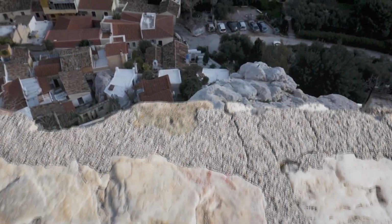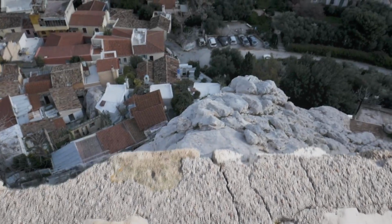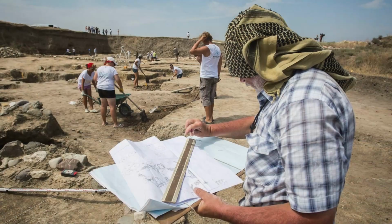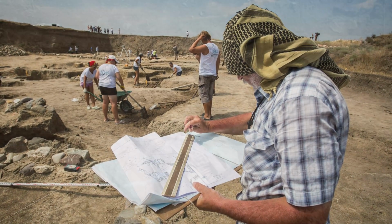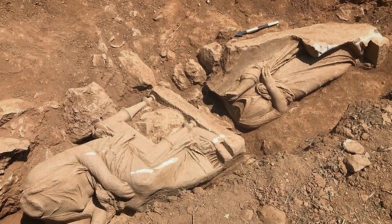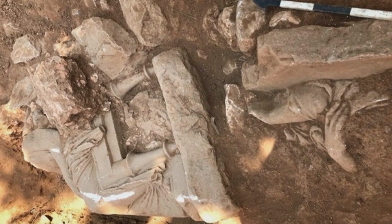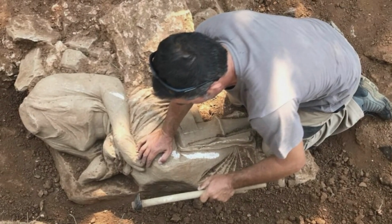Statues that are over 2,000 years old. In Greece, at the construction site of the town hall in the city of Paeania, near the international airport of Athens, archaeologists have found two ancient statues which are estimated to be approximately 2,300 years old. The found complex of white marble consists of two female figures.